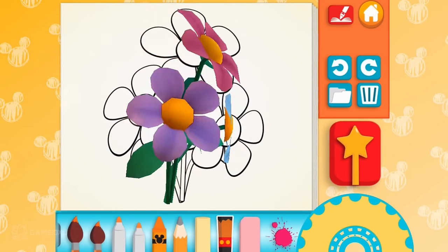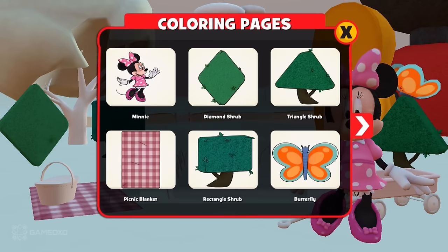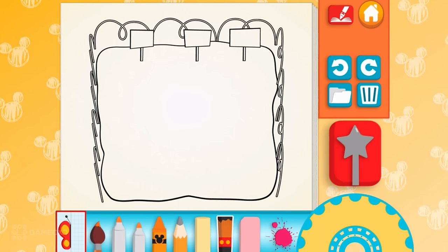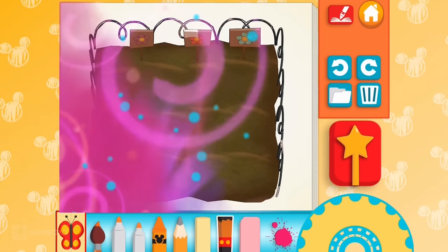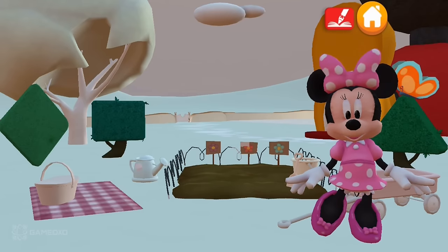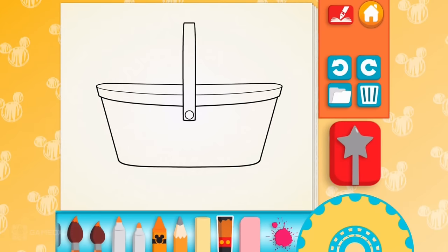You did a wonderful job. Shall we go? Something to paint. The flower beds. The mouse brush. That certainly is colorful. New look. Choose something to paint. The picnic basket. The mouse brush.